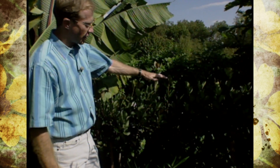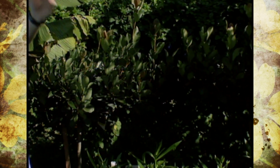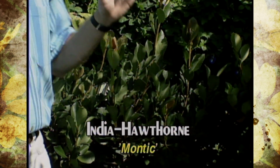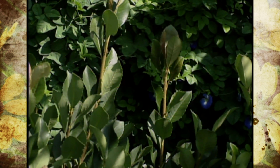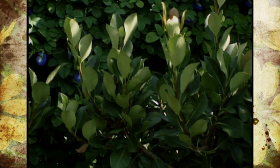The one in the back here gives us the height in the back of our planting bed, and it's actually called Indian Hawthorn or India Hawthorn. And those of you in southern Oklahoma are probably familiar with hawthorn. Usually grows more as a smaller shrub. It is in the rose family and related, and has usually flowers that are purple or pink or white.